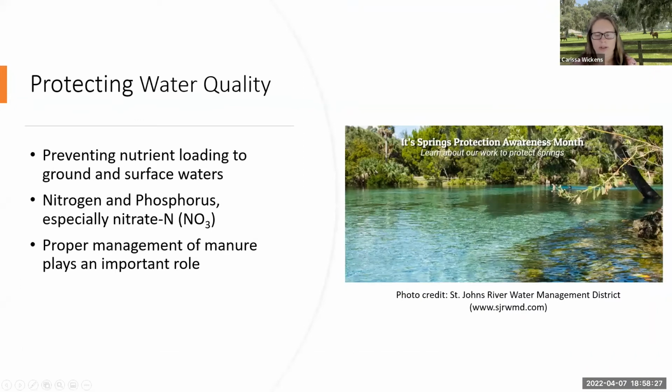And then again, the reason that this is so important is we all are doing our part to protect our very, very valuable water resources here in the state of Florida. It's so important to our recreation in the state and in terms of an economic impact in the state of Florida. So protecting water quality is becoming more and more important, and everybody from homeowners to other types of ag commodities, whether it's row crops, fruit and vegetables, or our horses or our cattle, all of these industries are really trying to contribute and do their part to protect our water resources. So generally speaking, we're trying to prevent nutrient loading to our ground and surface waters, especially in the North Florida area. We want to protect our springs and our spring sheds. And again, we're really focused mostly on nitrogen and phosphorus. And in terms of nitrogen, we're really focused on nitrate. So trying to prevent nitrate leaching into our groundwater or runoff of those nutrients into our surface waters. So proper management of manure plays a very important role in mitigating these environmental impacts.